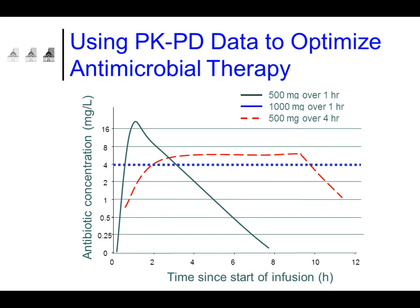Now, it's quite possible to improve this time over MIC with the same dosage, but by extending the length of perfusion of the antibiotic. You can see the red curve here, same dosage over a period of 4 hours instead of 1 hour. So potentially, these administration modalities may have some disadvantages. First, the concentration peak is not reached, and therefore this might have a deleterious effect on the penetration of the antibiotic on the infected site. And secondly, we delay the time at which the antibiotic will reach a concentration that is above MIC.